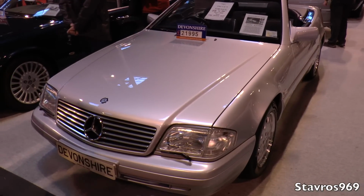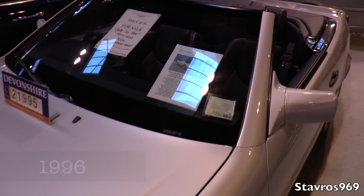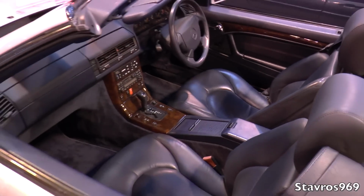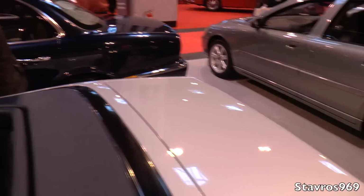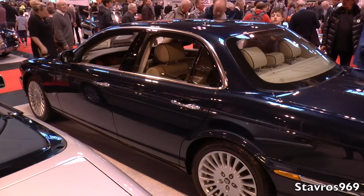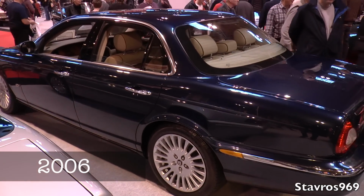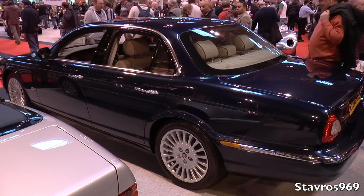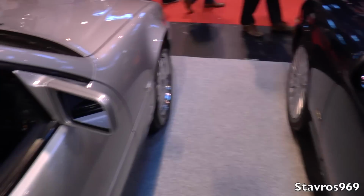And here we have a Mercedes-Benz SL 500 here for £22,000. It's only covered 24,000 miles from new. Absolutely spotless. And beside it we have a Jaguar XJ 2.7 litre V6, and that has only covered 27,000 miles, for sale here for £16,000. Both cars for sale at Devonshire Motor Company.